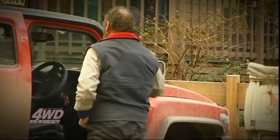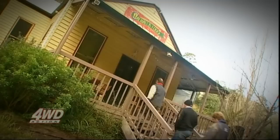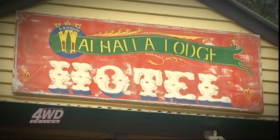The Hummer was starting to look like the brownest red truck you've ever seen. Mind you, Terry's JK looked fairly brown too. We all looked like we'd been sort of dumped in a mud bath and rolled around a few times. But no, that matters when you hit the Walhalla Lodge.